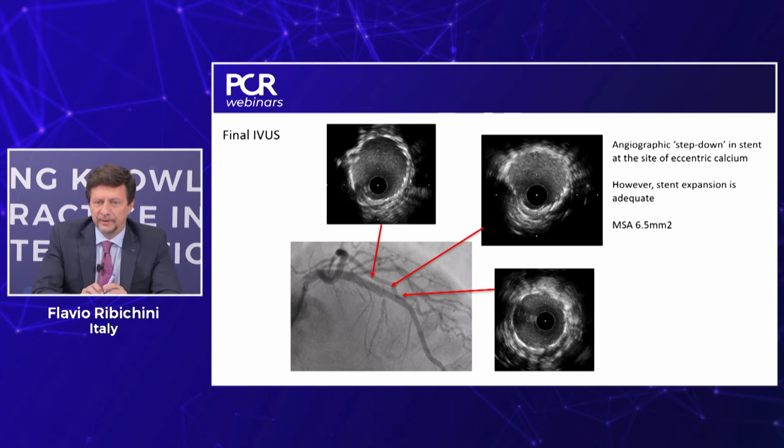We know that the best is the enemy of the good, and we have to set a kind of trade-off between what looks perfect and what works perfectly. In this case, there is a little step. It's clear in the angiography, it's clear in the IVUS, but the area of this highest point is more than 6 square millimeters in a mid to distal LAD, so it's certainly more than acceptable. Then there is another concept.